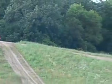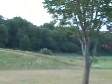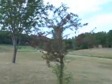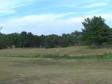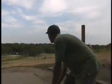Looks like a nice shot from Dobbs. He's playing down the hill really nicely, coming in right to left, and he's landed just short and left of the pin. Probably have about 25 feet uphill from there. Let's see if Van Lan can get some inspiration from that.